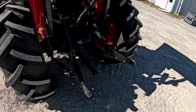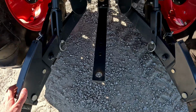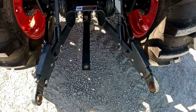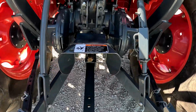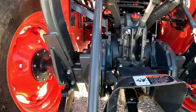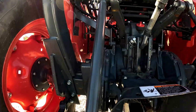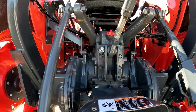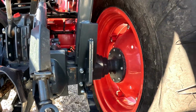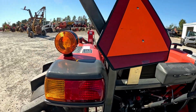Coming around the back, looking at the 3-point, it does have the extendable 3-point arms. Drawbar looks good. Both 3-point arms look pretty darn good there. 540 PTO. Everything else back here, I'll try to go slow. Everything looks pretty good back here on this rear end. Nothing out of the ordinary here. Lenses back here look good.